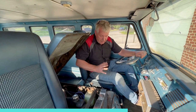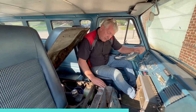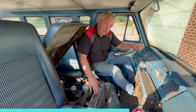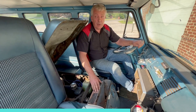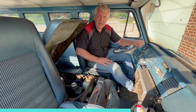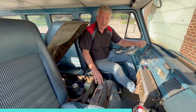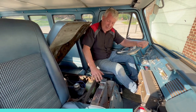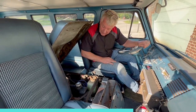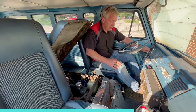Okay, so this old girl's about ready for a test drive. We rebuilt the carburetor. We had quite a bad leak in the radiator, as it turned out, so we put a new radiator in there. We had to get an aluminum one. There wasn't any copper brass available for this one. That's a unique radiator to this van, so the aluminum will be fine. It looks a little out of place, but you don't see it, so it doesn't really matter. But yeah, it's running nice now.